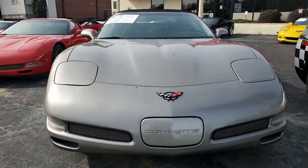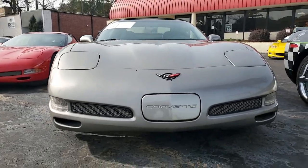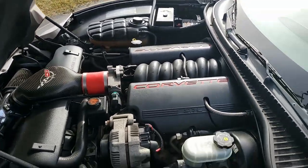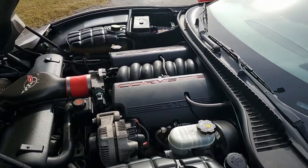Good looking light pewter metallic on the exterior, black interior, it has a black convertible top. Under the hood, 360 horsepower LS1 engine with 6-speed manual transmission. It's going to be fun to drive.